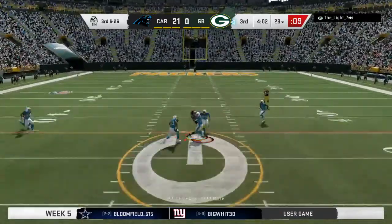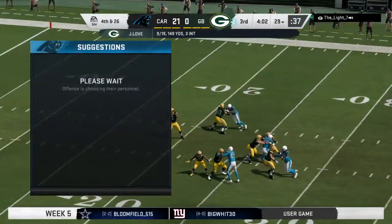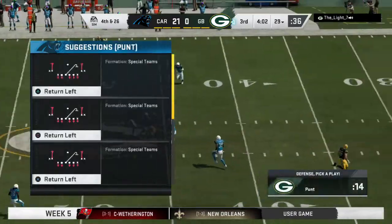Love. Oh, he almost intercepted it. They're just forcing it into too many tough spots. That was almost a 4th pick of the game.